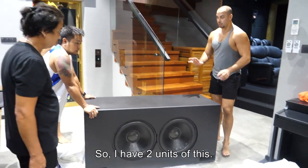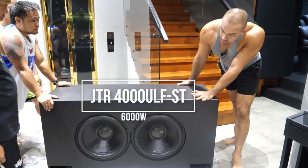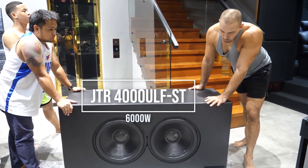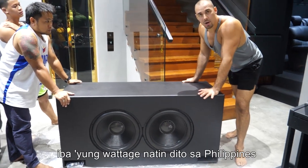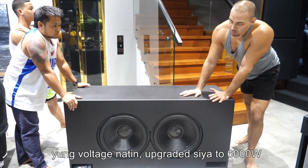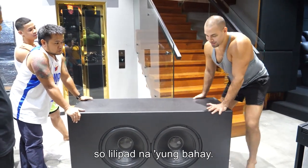So, I have 2 units of this. This is the JTR 4000 ULF ST. Supposed to be 4000 watts, but since iba yung wattage natin dito sa Philippines, yung voltage natin, upgraded siya to 6000 watts. So, lilipat na yung bahay.